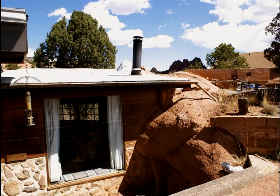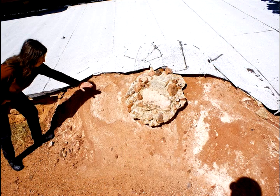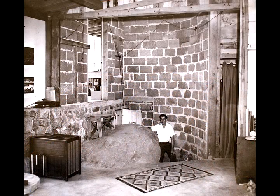We're looking at the east wall, which is a natural sandstone rock, and provided the inspiration for the house to be built here. So the house is deliberately saddled between this outcrop and the ridge to the west. And this is the entrance stairway in progress before the steps were built from the living room up into the kitchen.